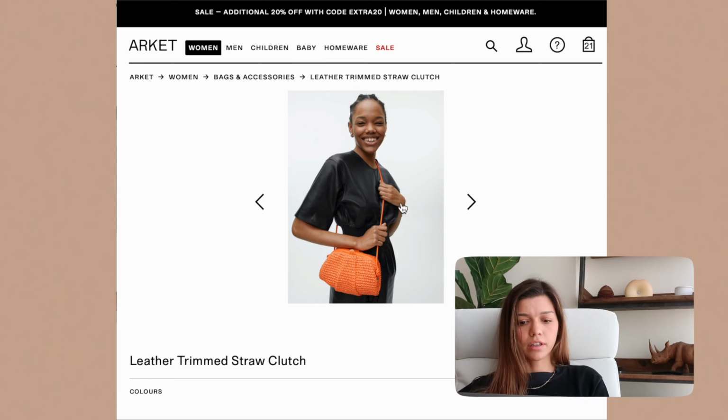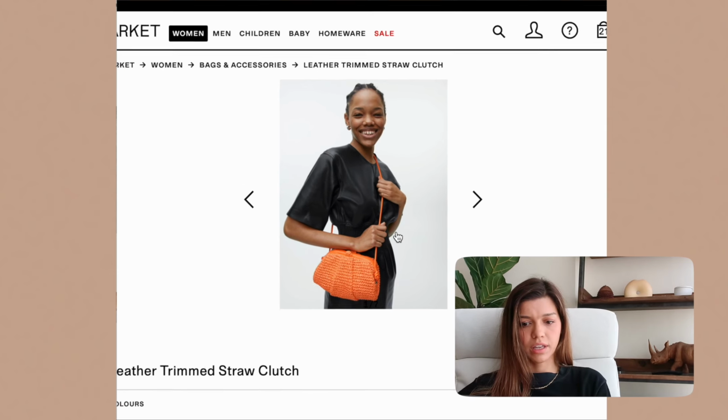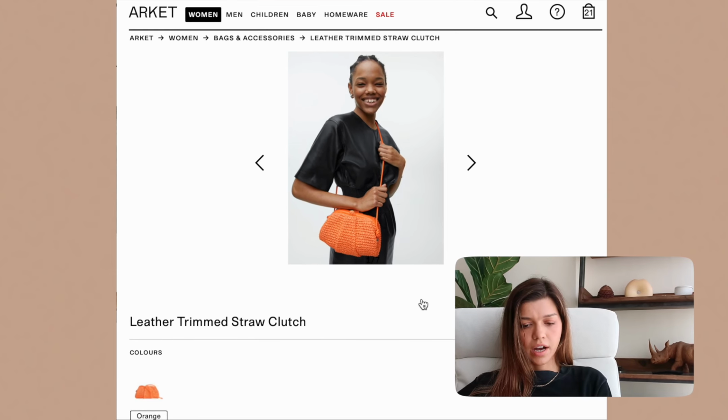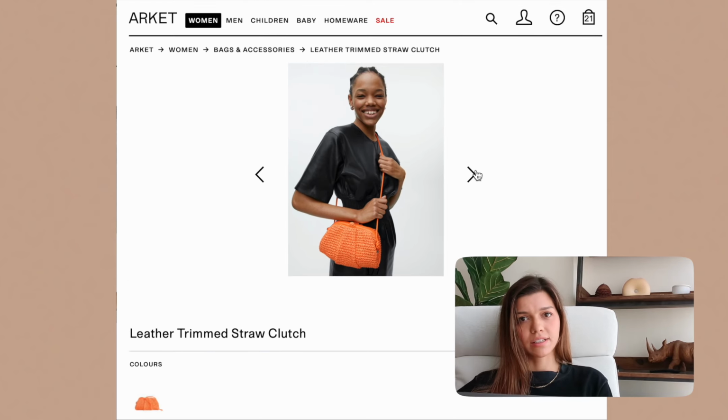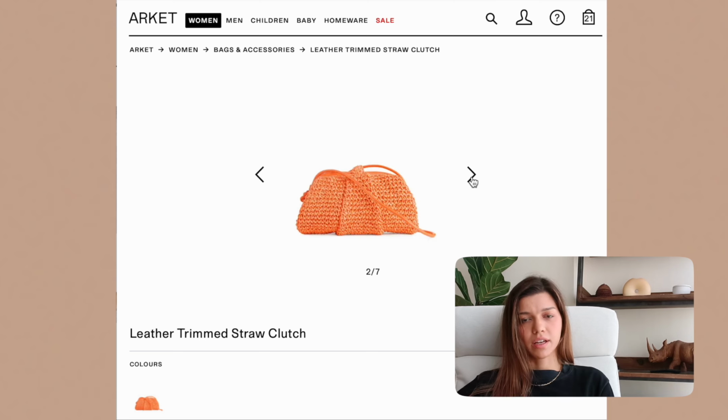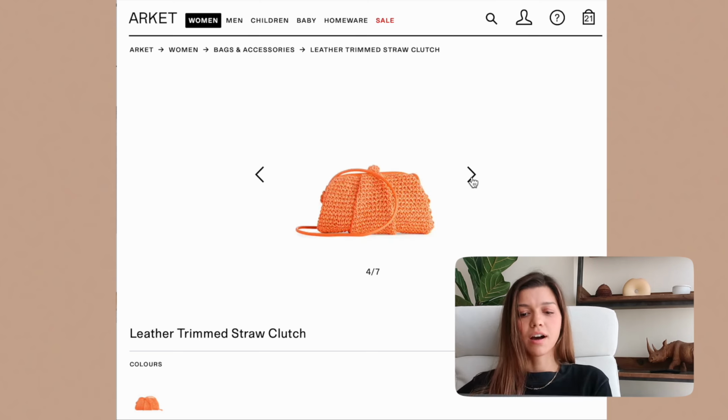Next on our list, we have some fun bags and accessories. So let's check out my stylist selection. There is a leather trimmed straw clutch, so a fun clutch in a fun material. We can see a lot of raffia and straw bags that are not just classy straw bags that you can buy at any market, but more fun, more designer options.